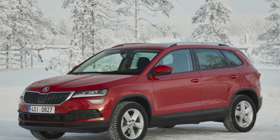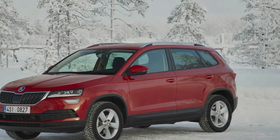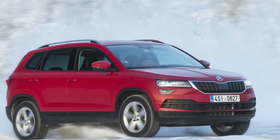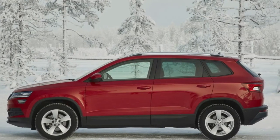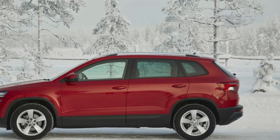A 1.6-liter 4-cylinder TDI diesel version of the Karoq also produces 115 ponies with torque numbers raised to 184 pound-feet. It's 0.1 seconds slower to 62 miles per hour, 10.7 seconds, compared to the base 3-cylinder unit, but its top speed also sits at 116 miles per hour.